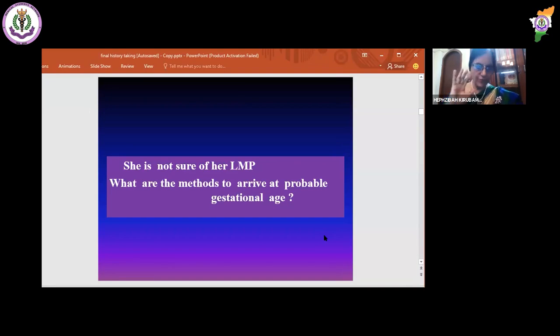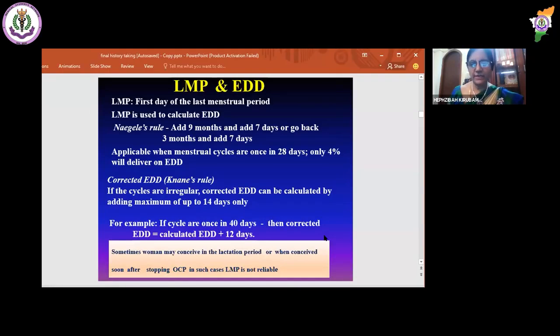Yes. So if the LMP is not known, how are you going to calculate EDD? It's a simple thing, but just to recapitulate, if the LMP is known, how do you calculate EDD? So all of you know this. Another thing is corrected EDD. When the cycles are irregular, at maximum we can add 14 days, if it is once in 60 days or something like that. Beyond that, there is no corrected EDD. And when the patient conceives during lactation or soon after stopping OCP, the LMP may not be reliable. During lactation, she will have lactational amenorrhea, and during that time she would have conceived.